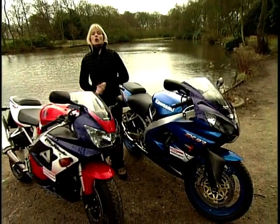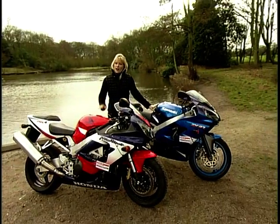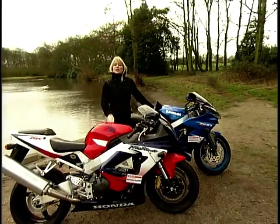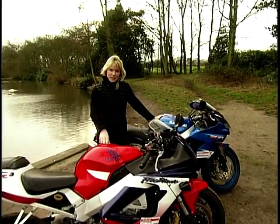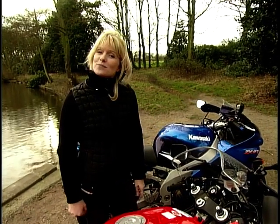I'll be hearing more from Rob later. So far, Claire Lavine from High Wycombe has tested the GSXR and the Fireblade, 2 great bikes. Now after the break, we'll be revealing bike number 3, which is just that little bit different. And I can't wait to see how it shapes up against bikes 1 and 2. So, see you in a mo.